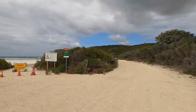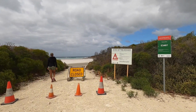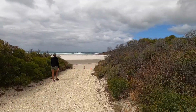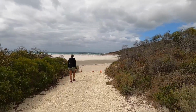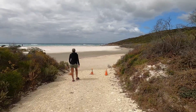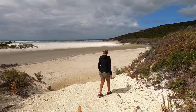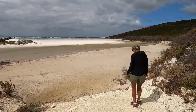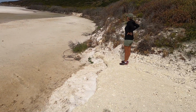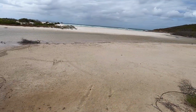So when you get down to the beach, you actually have to go across the river, which is only a fairly shallow crossing, but it's a fairly steep little drop down onto the beach to get across. I'll show you what I mean shortly. So this one, there's two of them, this one's closed for very obvious reasons. You'll see shortly. Don't know why Lisa walked down this way, but anyway. So there you go. This one's just a little bit too steep. I'll go and show you the one that's actually active.